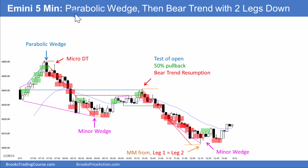Al marked on the chart, parabolic wedge, then bear trend with two legs down. Here was the parabolic wedge. 1, 2, 3, or you can say 1, pullback, 2, pullback, 3, two legs down. Here's leg 1, which had a couple legs down, followed by a pullback, and then leg 2.